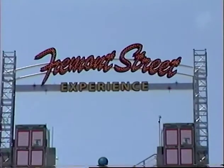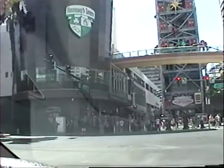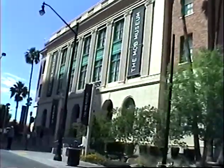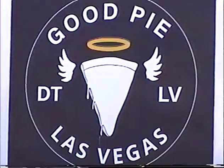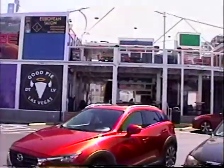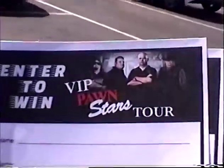I've been curious about that. Hopefully, we'll get to see part of that scene before the top of the hour. But yeah, certainly there's an actual, I think, historic building by Vegas standards, from early Vegas.